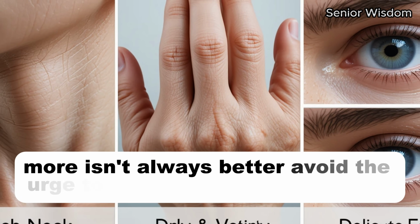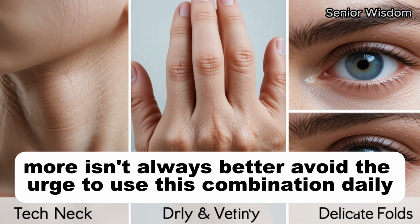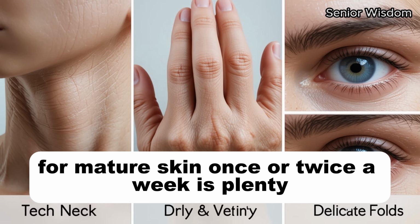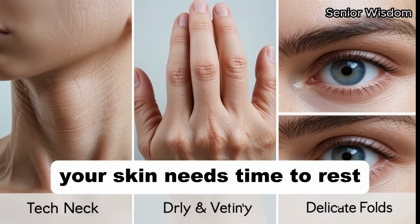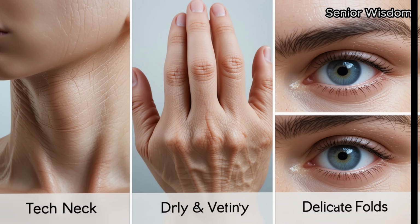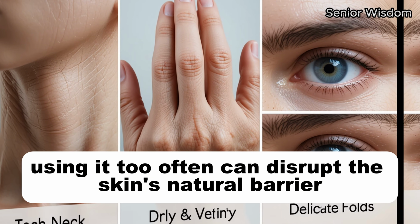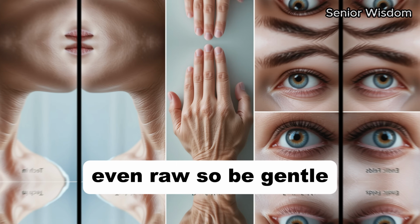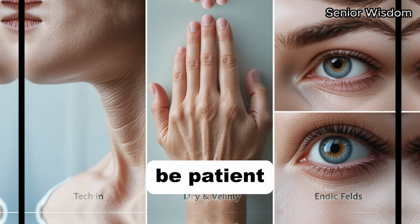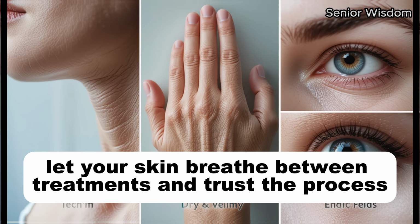But remember, more isn't always better. Avoid the urge to use this combination daily. For mature skin, once or twice a week is plenty. Your skin needs time to rest, repair, and respond. Using it too often can disrupt the skin's natural barrier and leave it feeling sensitive, even raw. So be gentle, be patient, let your skin breathe between treatments, and trust the process.